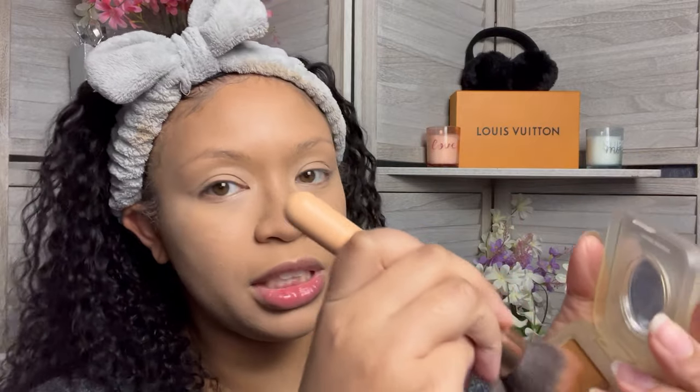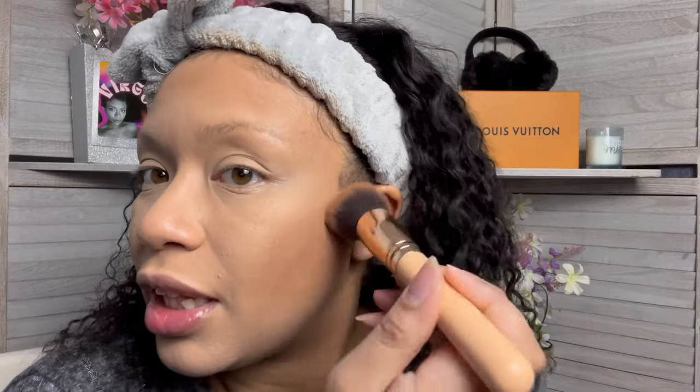Next, I'm going to go ahead and bronze using my Sunside bronzer. I'm just going to go into this a little bit. I don't want to do too much. I might have already did too much. I'm pretty bronzed. Wait, blend that out a little bit. I'm pretty bronzed, it looks like.